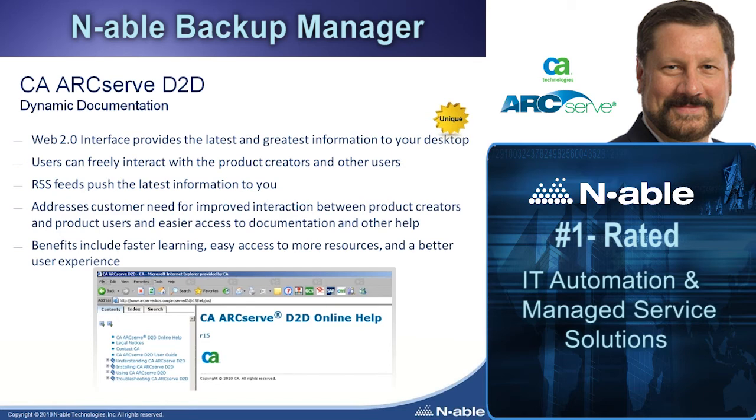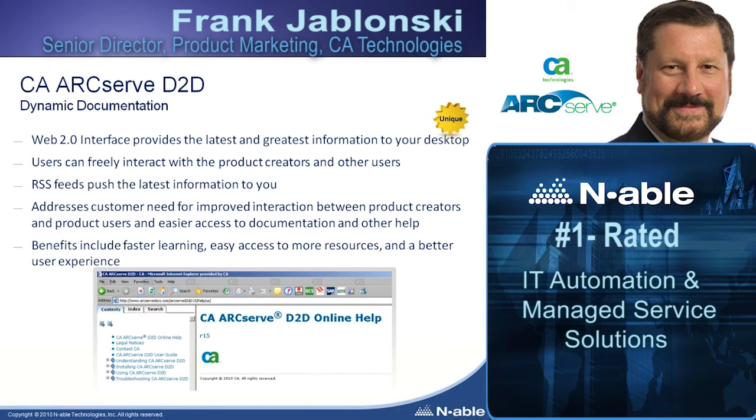Now, to quote that National Testing Labs report, ArcServe D2D's user interface was not only more responsive than Backup Exec's, it was far easier to understand and navigate. Configuring Backup Exec System Recovery to use Microsoft VSS to create snapshot backups rather than their proprietary default methodology is a perfect example. The option is buried several levels deep in the Backup Exec System Recovery user interface.